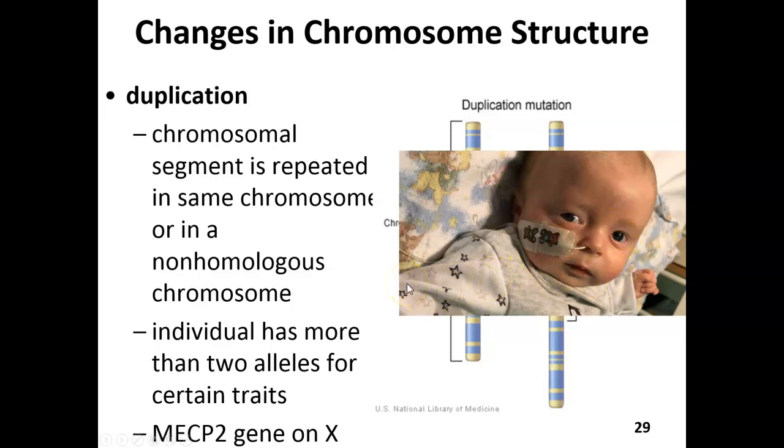These children tend to have problems with muscle tone, and because they have problems with muscle tone, they oftentimes can't feed themselves, so they have to have feeding tubes. So this is a really sad disorder, and this is a picture that I just got off of Google Images. I was looking for a duplication disorder, so you could see one.